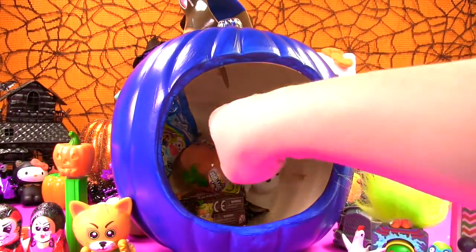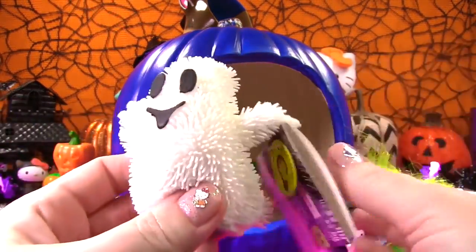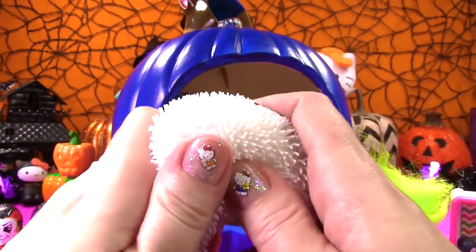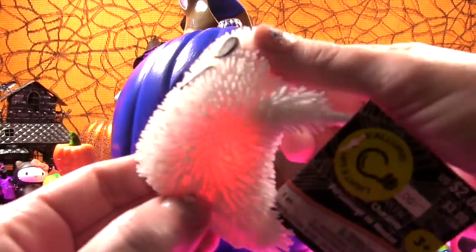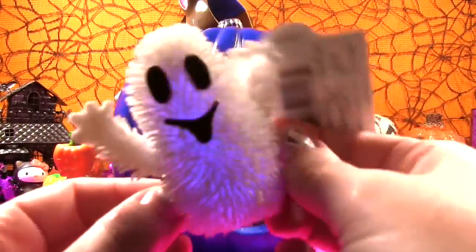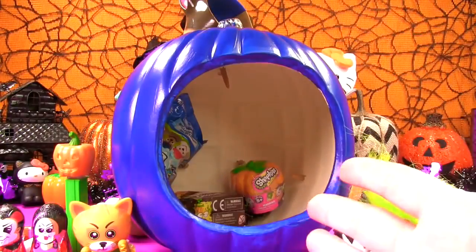Is that a ghost in there? I think it is. It's a very fuzzy looking ghost. Whoa, look how stretchy too. It's got a cute little face. It's all fuzzy. You can give it a good squish and another squish. And check this out. Look, you can see it better if I turn out the lights. Oh, that's so super cool. Dancing, dancing, dancing with my lights on. There's still more stuff in there.